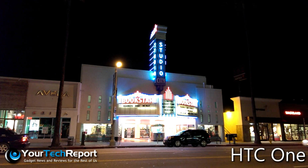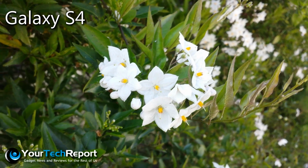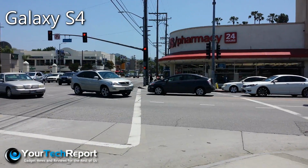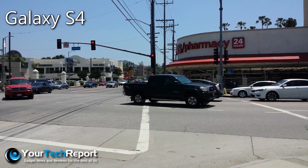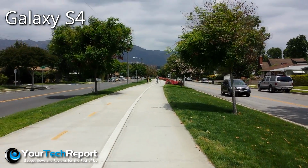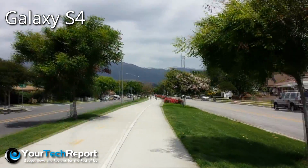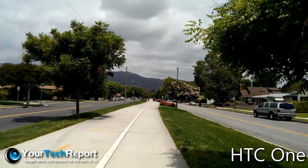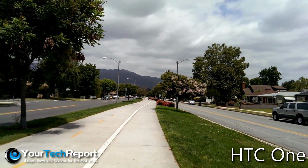So weighing all the pros and cons, which one do I prefer? Do I like the Galaxy S4 or do I like the HTC One? Yep, it's that time, folks. And for as much as I genuinely do like the camera on the Galaxy S4, the subtle clarity and dynamic range advantages on the GS4 just aren't enough to counterbalance the myriad number of shooting scenarios in which having the wider angle lens paired with optical image stabilization on the HTC One are just going to provide better results.